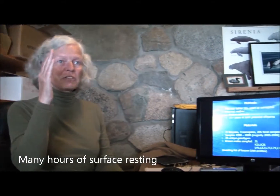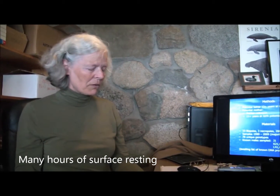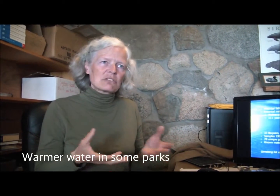And so there is a one-sided pressure on the fin, much more than the other way. That's one. Second, captive orcas rest a lot at the surface, so the fin isn't weightless, but gravity pulls on the fin. Third, I think they are kept, at least in some parks, in water that's warmer than here. And of course, when the fin is up in the air, it's warmer.